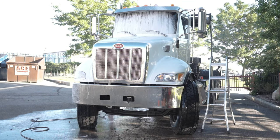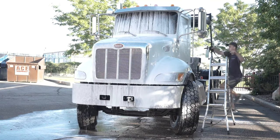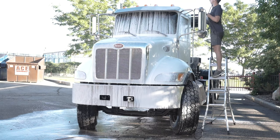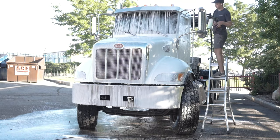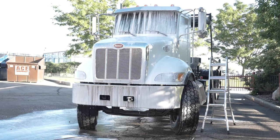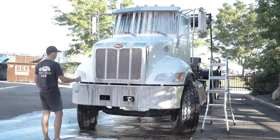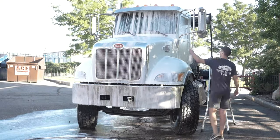I am foaming it with P&S Pearl and Dawn dish soap, a 50-50 mix. Normally I don't use dish soap on cars. However, when I'm prepping them, I will use a 50-50 mix of car soap and dish soap to break down any waxes, sealants, anything that's actually on the paint. It'll also start to break down bugs, road grime, and tar.